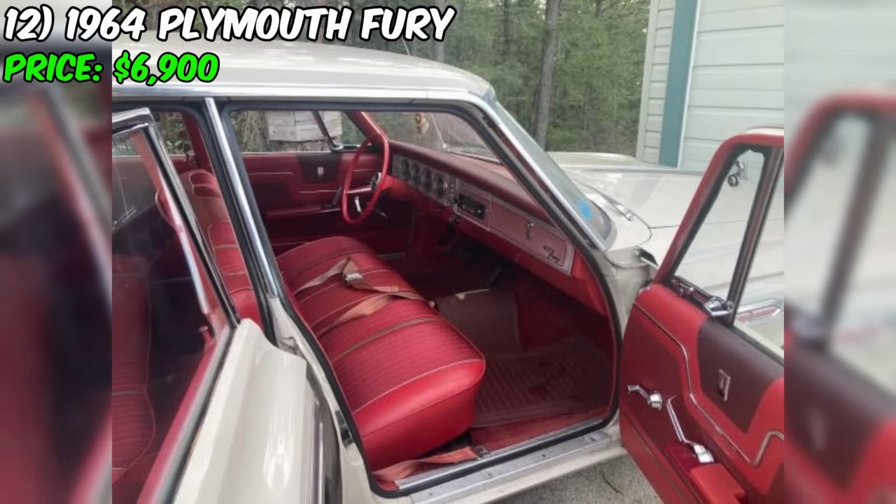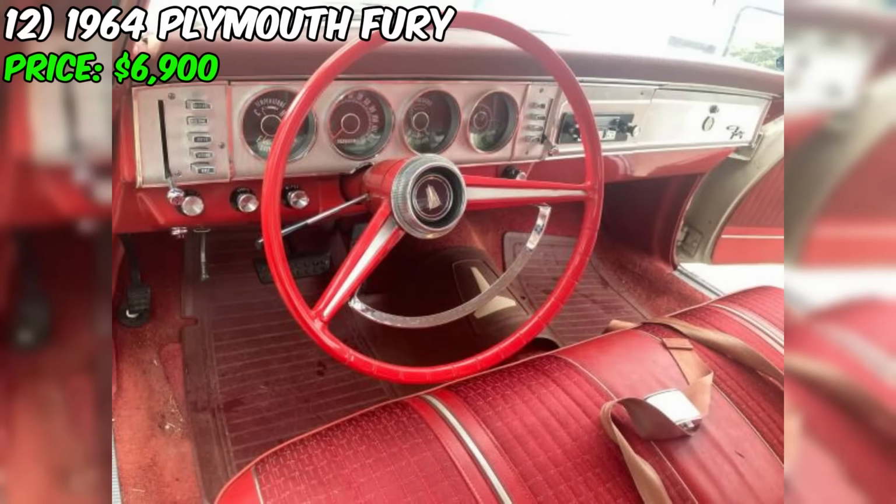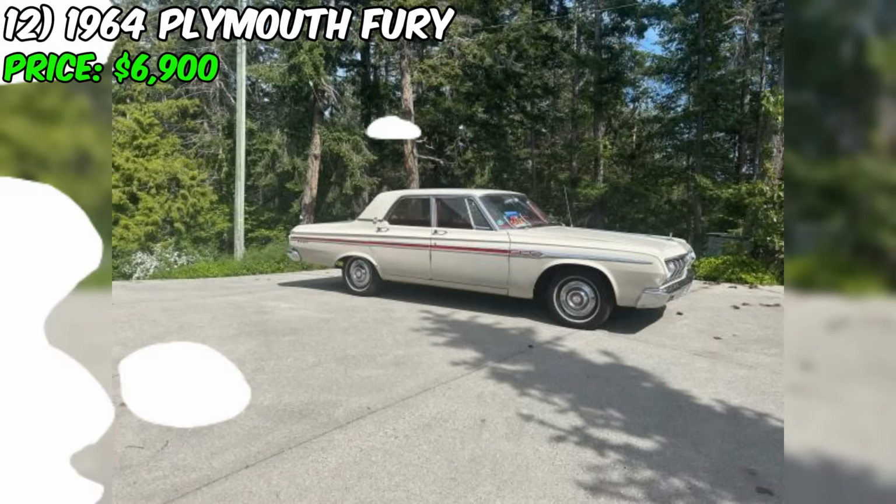At the end of the day, this Fury is a car that speaks for itself. With its incredible condition, powerful engine, and stunning good looks, it's a vehicle that's sure to impress even the most discerning classic car enthusiast. And with just 65,000 miles on the odometer, it's clear that this Fury has plenty of life left in it. So if you're in the market for a classic car that's got style, substance, and a whole lot of personality, this Plymouth is definitely worth checking out. Don't let this opportunity pass you by. Head on over to Craigslist and make this vintage beauty your own today.